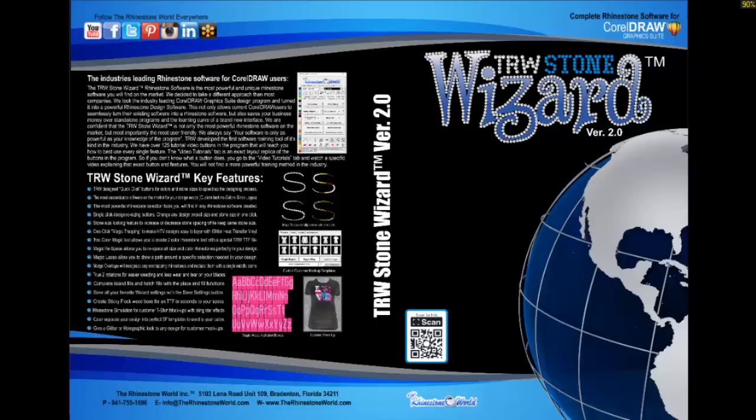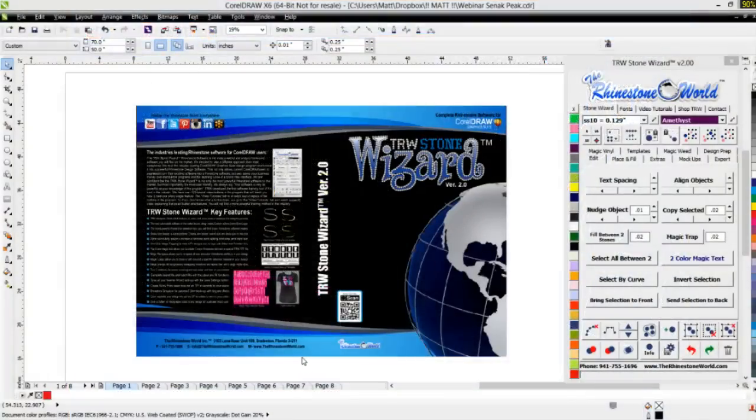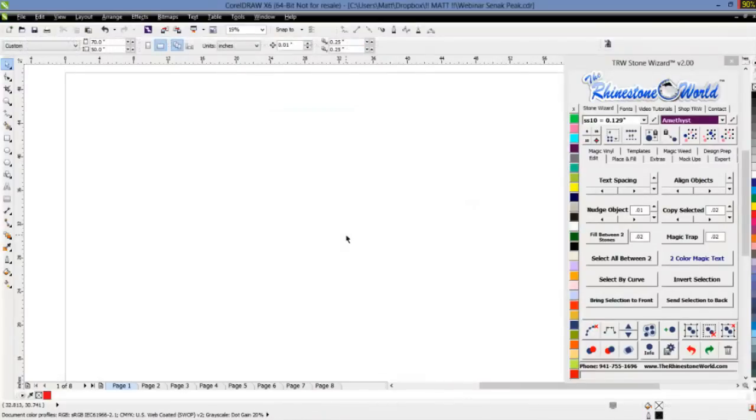I know that this is pretty blurry, a little bit harder to see, so once we get it switched over here to our main screen, now we're on our Corel Draw. Can all of you see our Corel Draw screen now? Yes? Okay, perfect. So this is where we're going to be doing all of our work in Corel here.